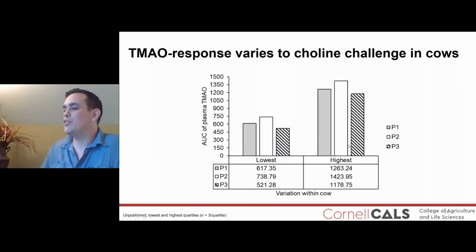One thing we wanted to point out, though, in this study is that we really haven't done the right study. This is only 12 cows, mind you, but we took the top and bottom quartile of those 12 cows, so the bottom 3 and the top 3. We had different prototypes here, P1 through P3, and looked at that area under the curve for that TMAO response. And there was about a twofold difference. And so this says that there are certain cows that are going to have a higher TMAO response than other cows. That means that some cows are going to have a higher bioavailability of choline than others.